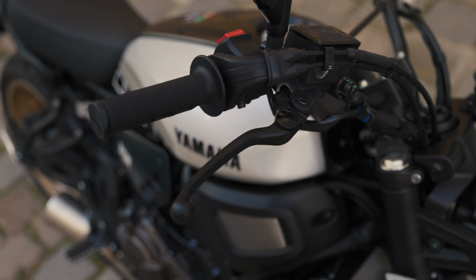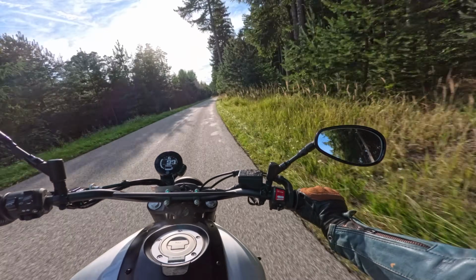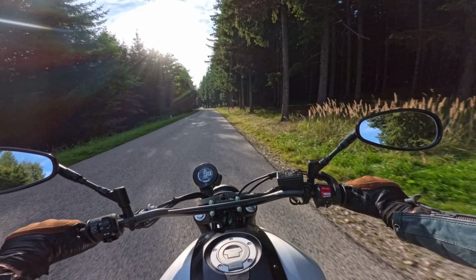The connection between right hand and rear wheel is honest, raw, immediate. You feel that. You feel with every twist, every reaction, that there's simply no electronic filter in between.